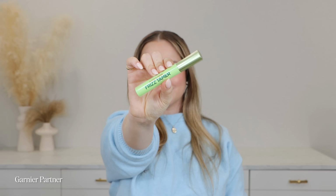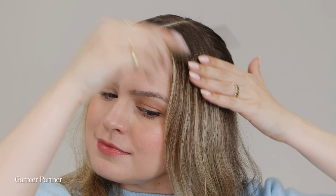The next thing I'm gonna do before I slick this back is take my Frizz Tamer wand and lay down any little baby hairs that I have next to my part. You can also do this at the end of the hairstyle. I just like to do it during this step so that I have this whole area ready to go once it's pulled back. And now we're gonna pull back these front pieces.